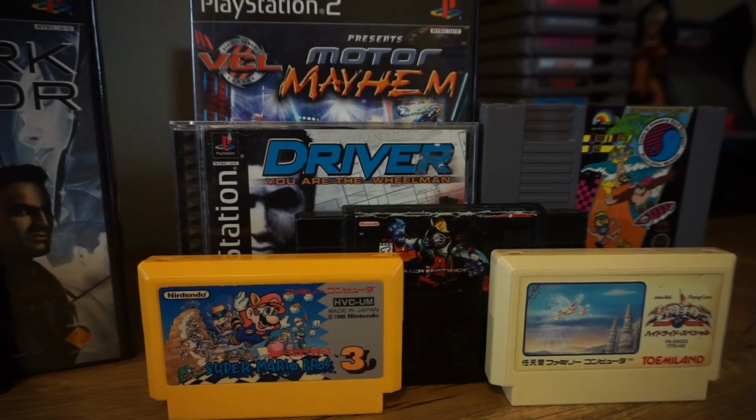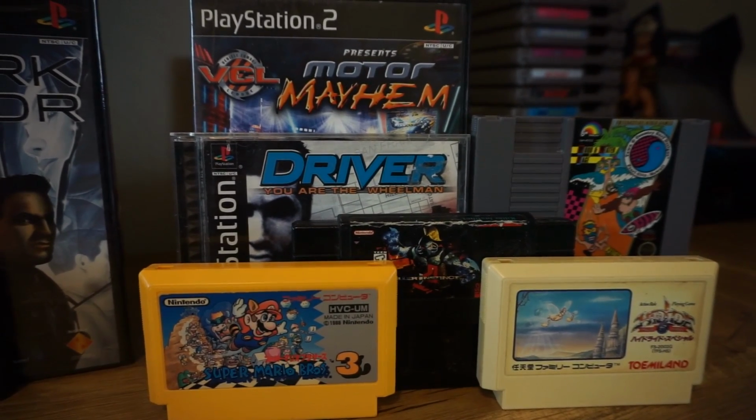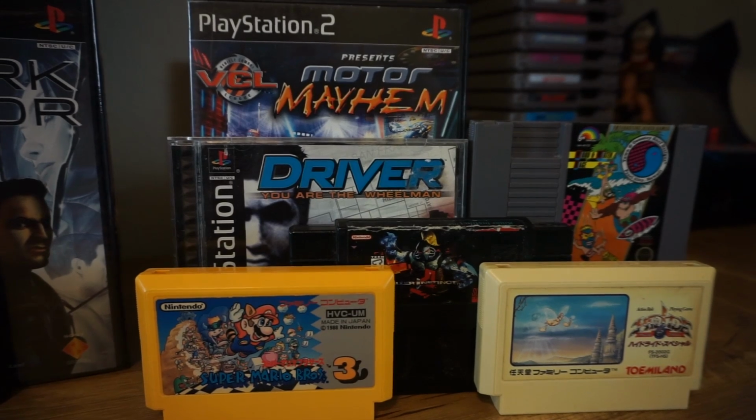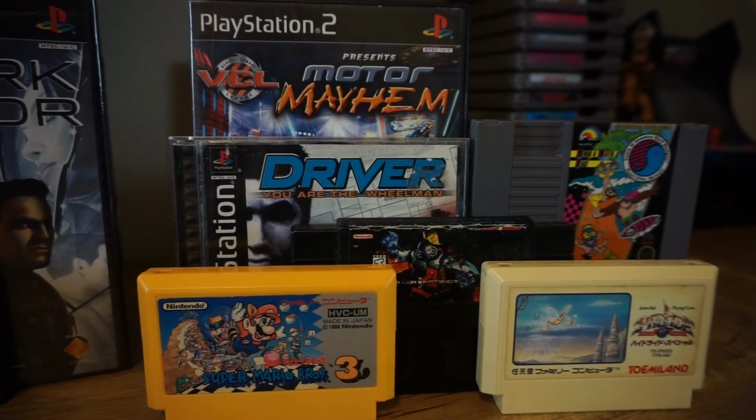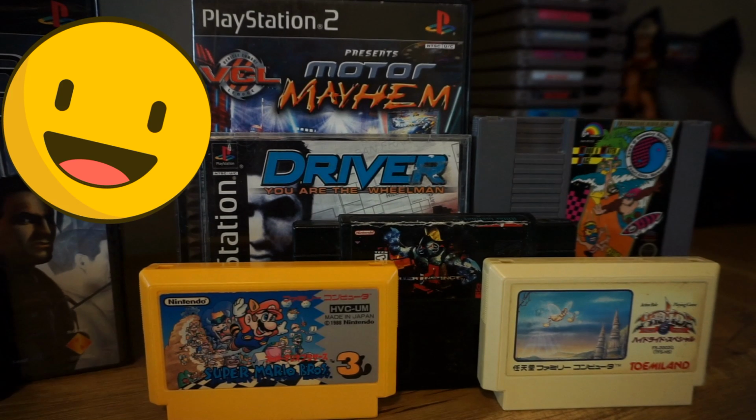And for the games I like, we have Motor Mayhem PS2, Driver PS1, TMNT for NES, Super Mario Bros. 3, and Highlight Special for the Famicom, and Killer Instinct for Super Nintendo. They did really good hitting me nostalgia-wise with Motor Mayhem and Driver. And of these 6 games, 4 of them I requested. Also, I'm always happy to get Famicom games. They just look so cool.